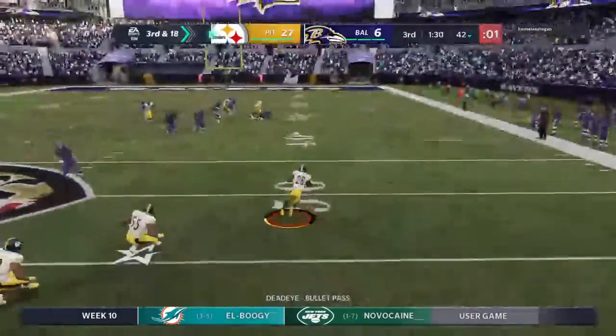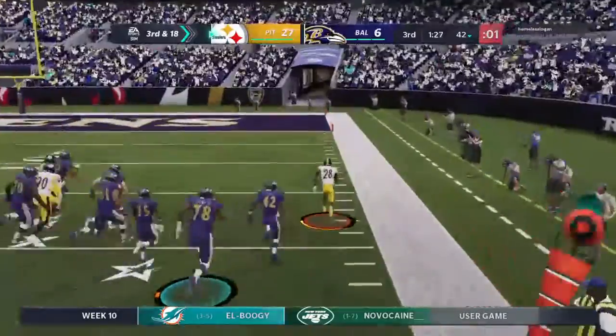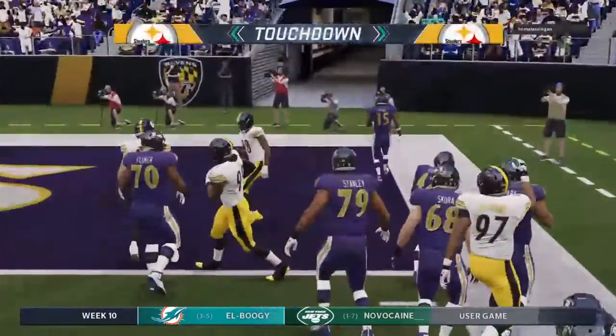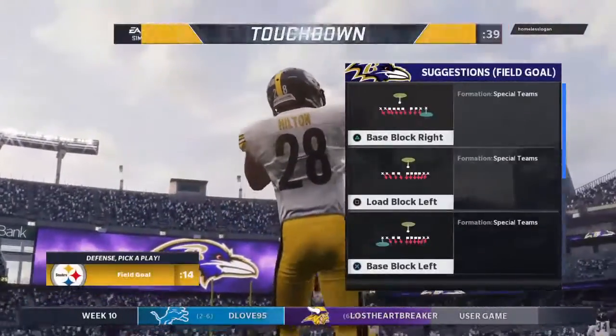Oh, and for the third time, Jackson going to be intercepted. Picked off by Mike Hilton. And he brings this one back. It's a pick 6 for a Steeler touchdown.